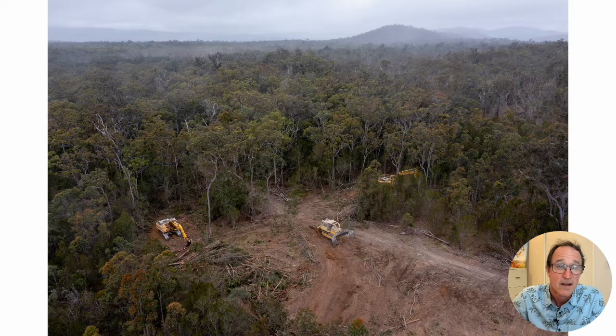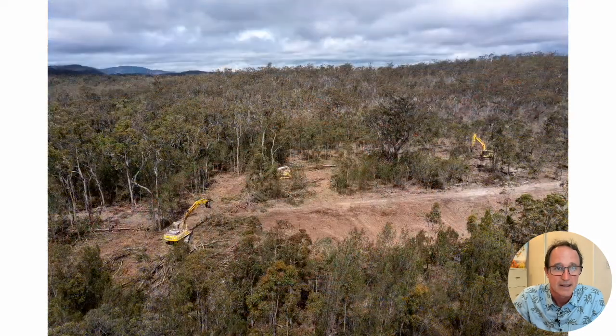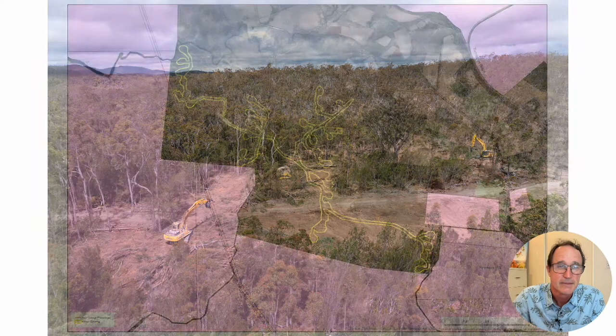So this is an issue with wind farms in Queensland because we don't have good wind in Queensland. The wind farm industry wants to get elevation, so they'll go right up to the tops of hills. So a tremendous amount of earth clearing, land clearing.